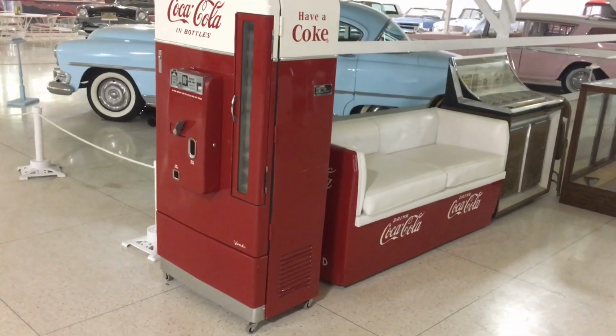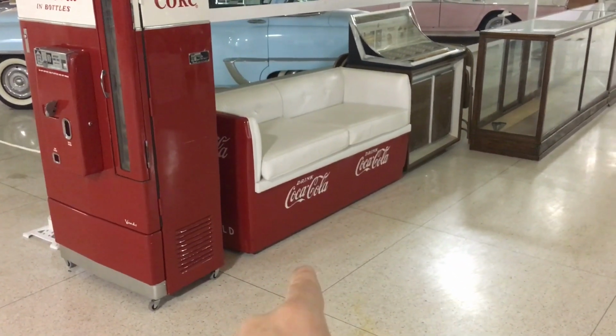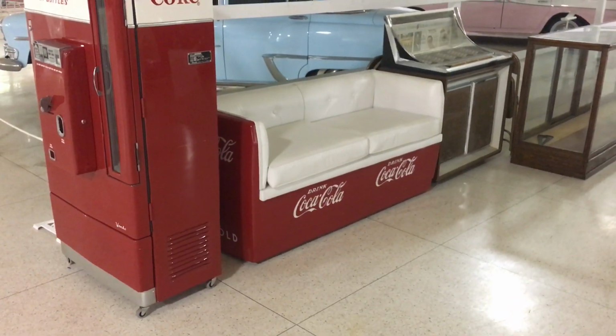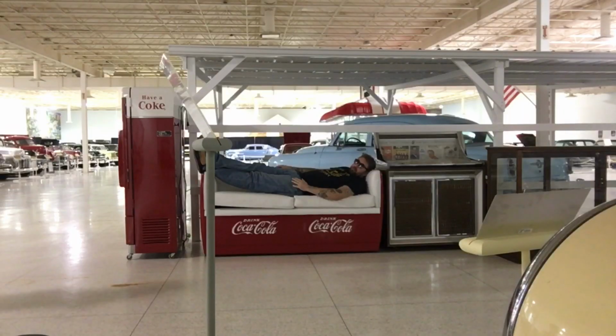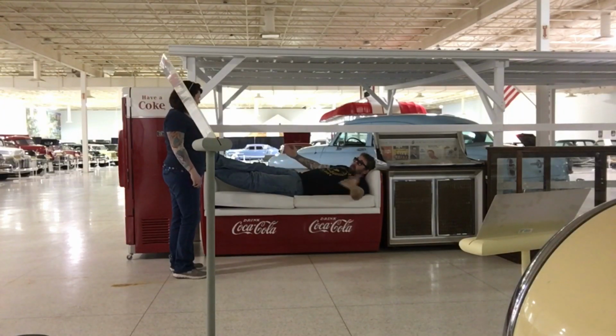They even have an old Coca-Cola machine. And check this out. It looks like a Coca-Cola cooler, but it's really a couch. You can just relax and enjoy the ambiance of old-school Coca-Cola flavor. I'm enjoying the ambiance of that old-school Coca-Cola flavor.